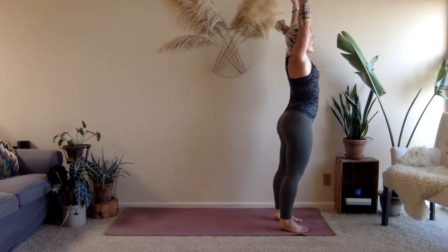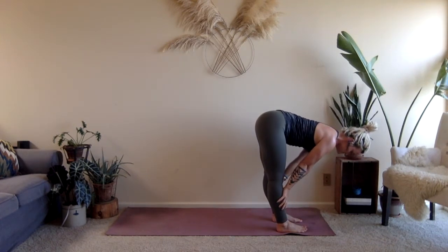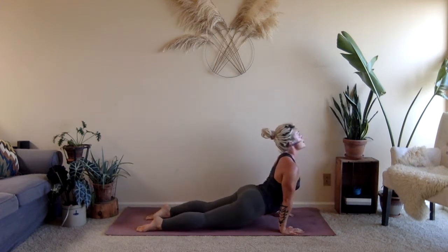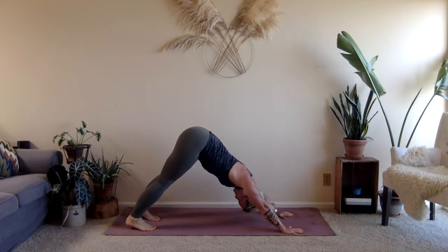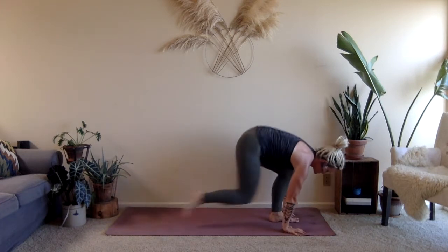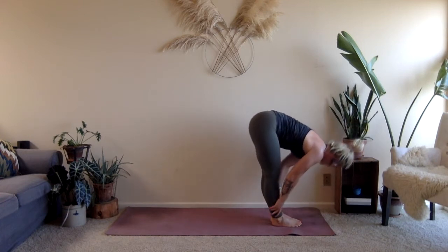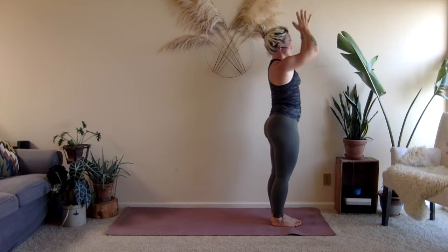Inhale, arms overhead. Exhale, fold. Inhale, halfway lift. Exhale, hands to the mat. Take it through a flow. Two breaths in downward facing dog. Walk, step, or float your feet top of the mat, forward fold. Inhale, halfway lift. Exhale, fold. Inhale to stand. Exhale, hands to heart center.